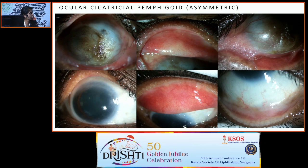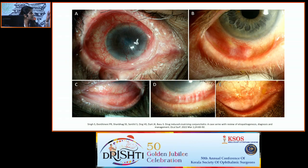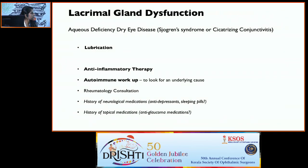We can see cicatrization and keratinization. We should not overlook this as just a blind eye, but also try and see if there's anything unusual. And actually the other eye of the patient, on detailed examination shows that there's some cicatrization. So some pigmentary changes also help us pick up DICC, but these changes are much more in the inferior fornix and especially towards the punctum. But stopping the anti-glaucoma medications, putting them on oral AGMs and giving them low potent steroids can actually turn things around for them, and we may have to jump in and do valve surgeries earlier for them to control.